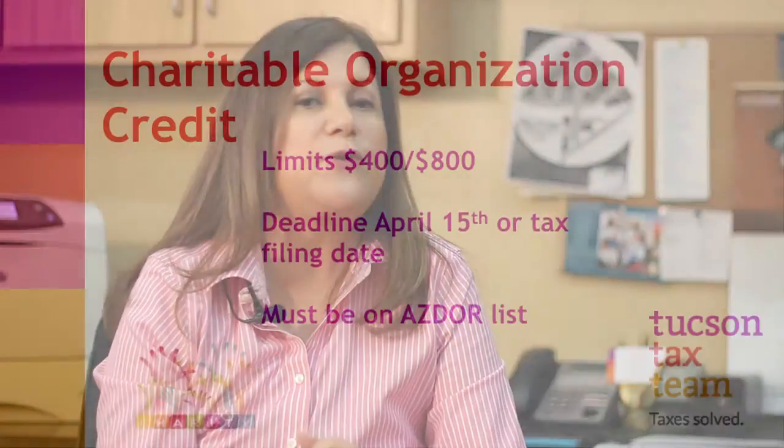You can give it to any charity that's on the Arizona Department of Revenue approved list. Let me show you how you get to the list. You don't have to go through the Arizona Department of Revenue website. Instead, we've made this real easy for you. We keep these links current. You go to my website, TucsonTaxTeam.com. You scroll down about 2/3 of the way, and you'll see important Arizona tax credit information. You click on charity, and then you click on download a list, and there it is. Any organization that's on this list qualifies for this tax credit.